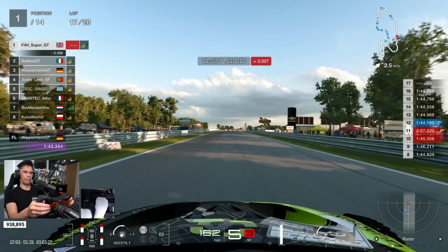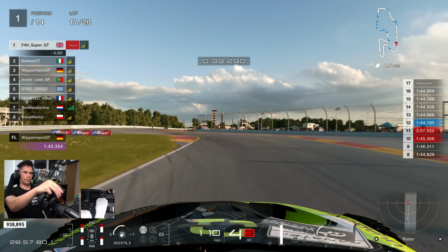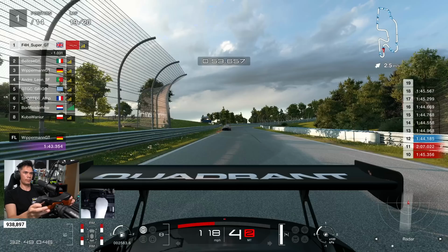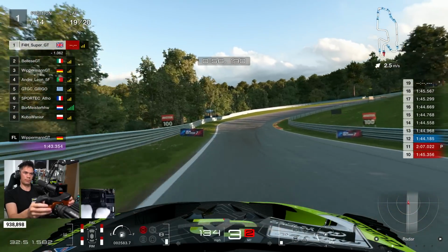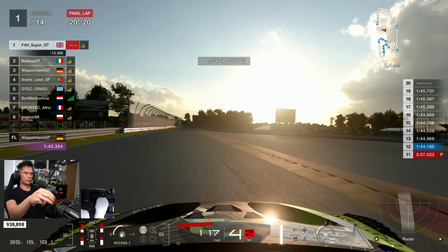Still covering the inside, so there's no chance of that overtake coming off. Trying our utmost to not get a penalty through that chicane, which is easier said than done. So lap number 19 now, that you see the gap opening up, he's got a 1 second penalty as well. So this is where the race began to turn into my favour. Lap 19 of 20, and then this is lap 20 of 20.